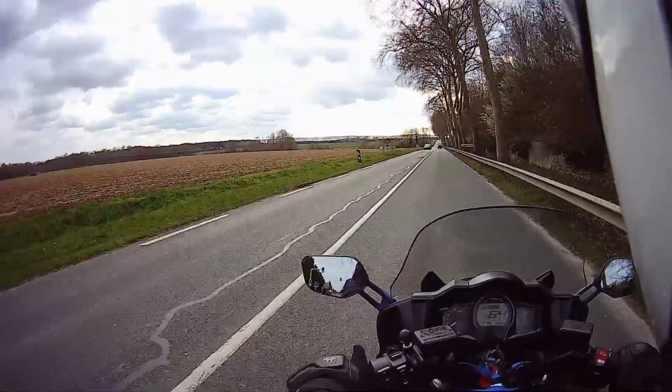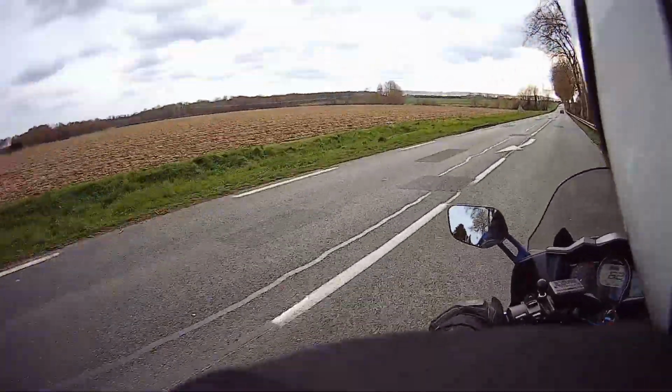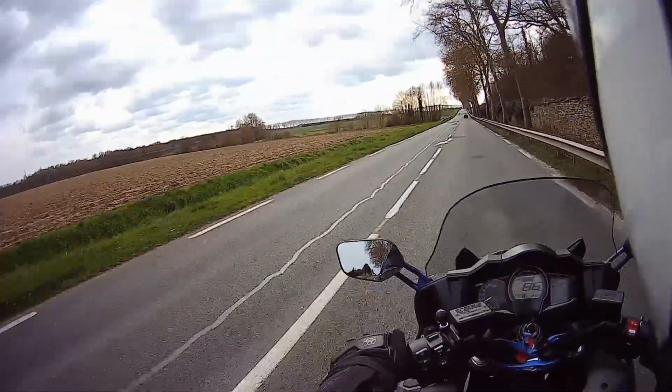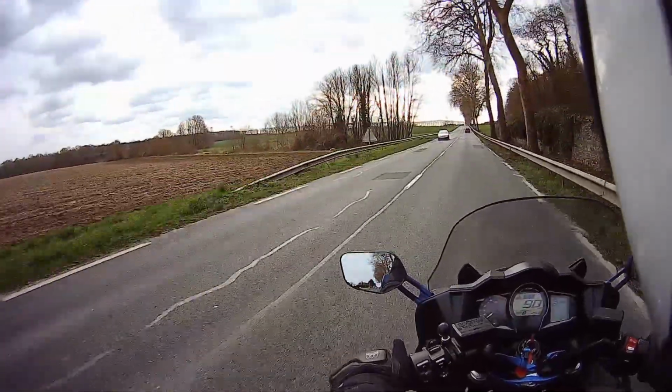You'll probably notice there's no national speed limit sign. The sign is actually the town sign with the red line through it. That tells you you're in the national speed limit, whatever that is.